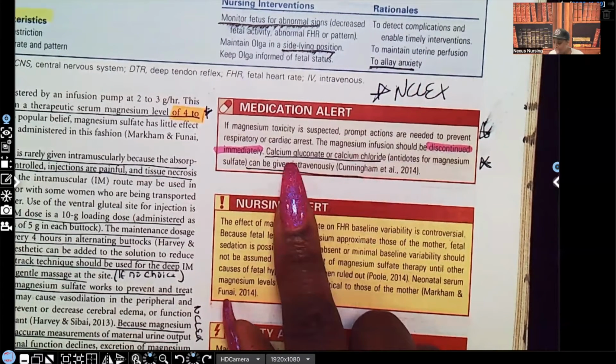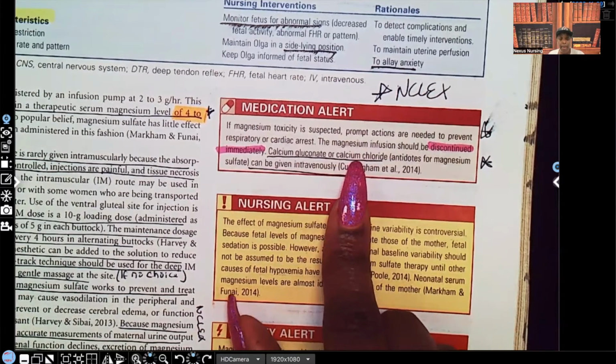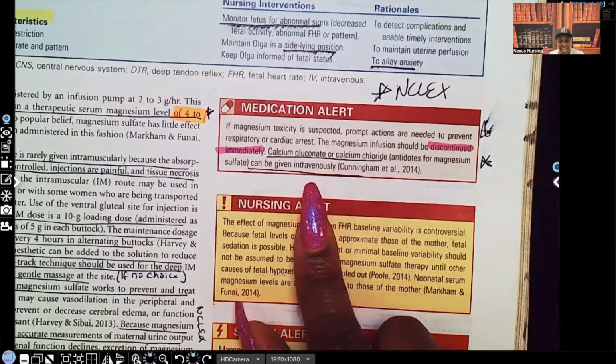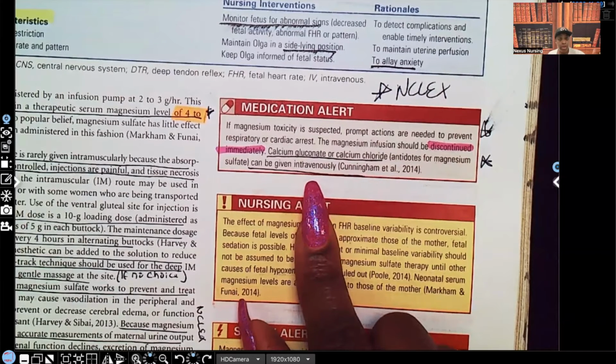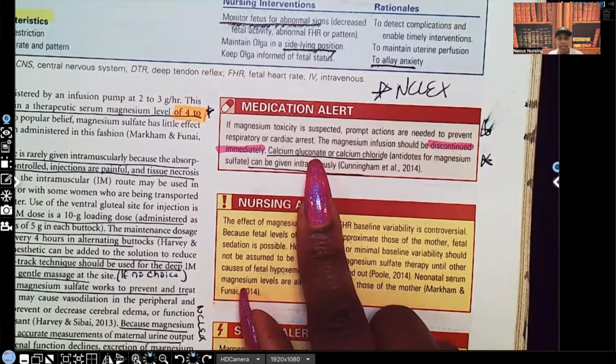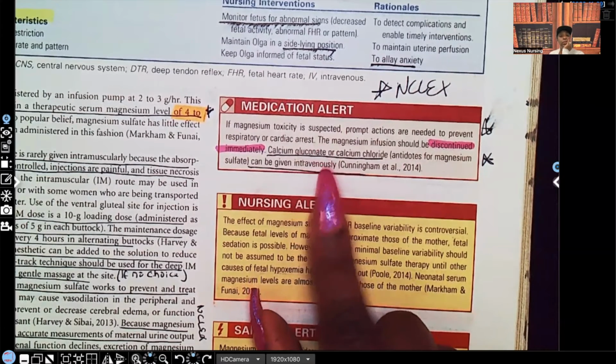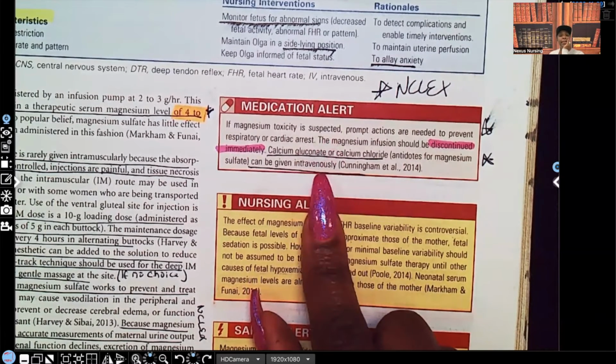Next, look, calcium gluconate or calcium chloride, that's the antidote to magnesium sulfate. That's what's going to be administered. That can be given IV. So you're going to stop what's harming them, which is the magnesium sulfate if they're in toxicity, right? And then make sure you have that calcium gluconate, calcium chloride on hand. Let me tell you something. That patient is getting magnesium sulfate. You better have this antidote available already nearby in case you need it.